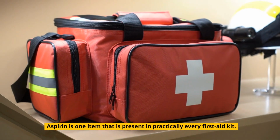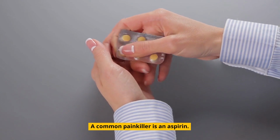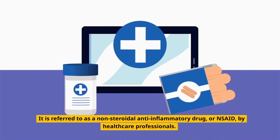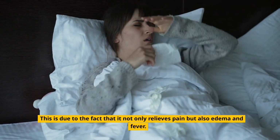Aspirin is one item that is present in practically every first aid kit. A common painkiller is an aspirin. It is referred to as a non-steroidal anti-inflammatory drug, or NSAID, by healthcare professionals. This is due to the fact that it not only relieves pain but also edema and fever.